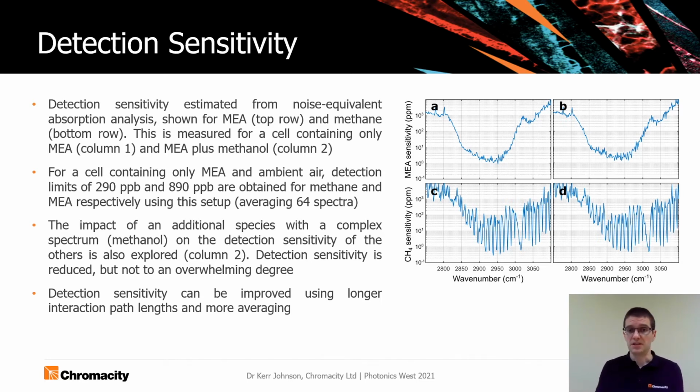The impact of an additional species with a complex spectrum, in this case methanol, on the detection sensitivity of the others, MEA and methane, is explored in column 2. You can see that the detection sensitivity is reduced by the presence of the complex spectrum, but not to an overwhelming degree. The detection sensitivity can be improved using longer interaction path lengths, so longer cells, and by averaging more.